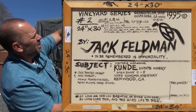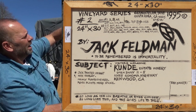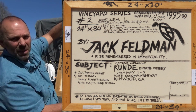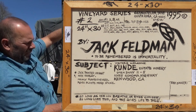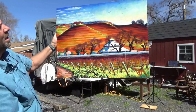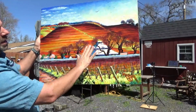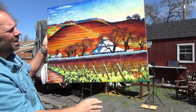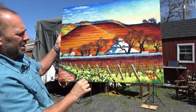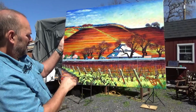So this is the Vineyard Series number 2. And then he says, see all these other paintings? This was in 1995. So here's the recognizable building. The vineyards are here, and mere sticks were the roses.